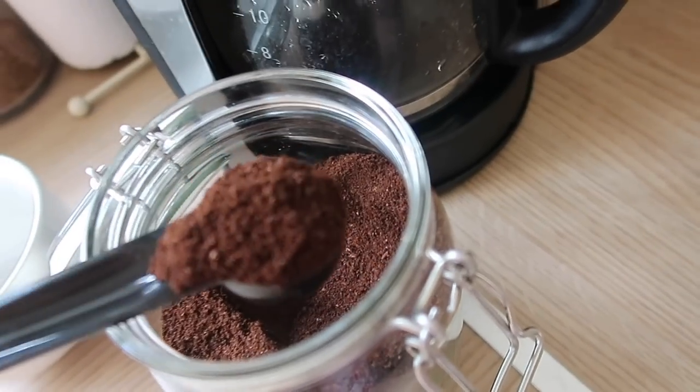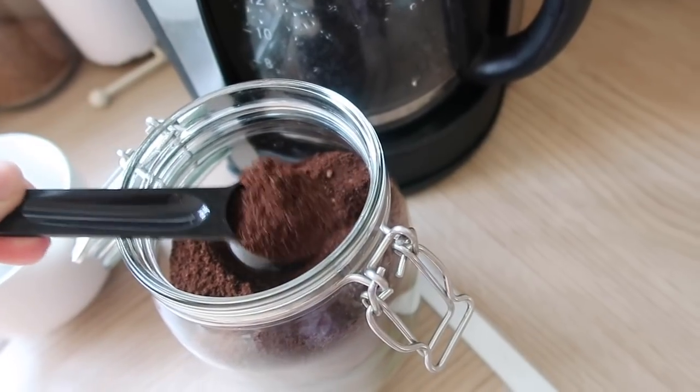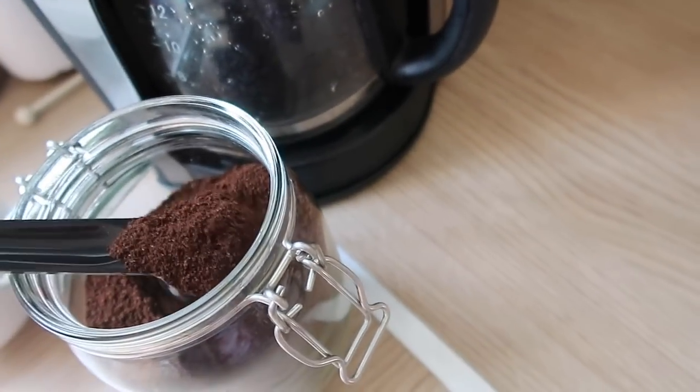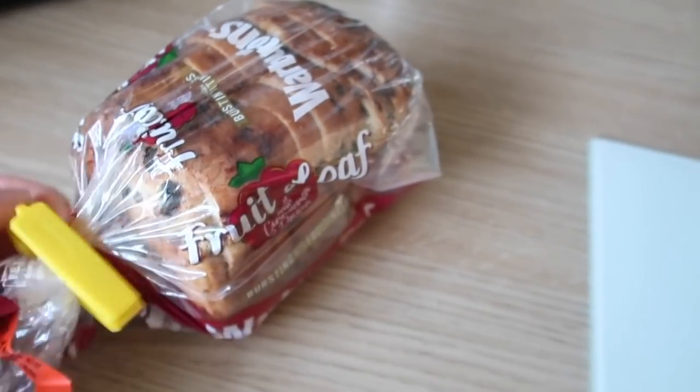Trying out some new coffee this morning. It's like a nutty caramel thing I got yesterday. It smells incredible. I'm having my favourite cinnamon raisin loaf, which I did have a slice yesterday as well for lunch.